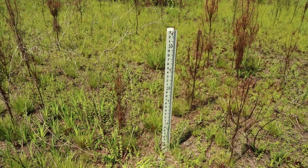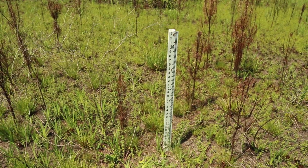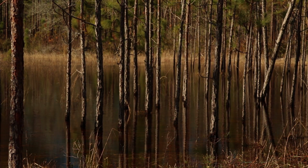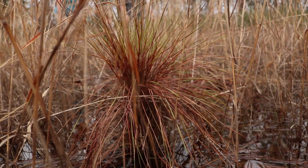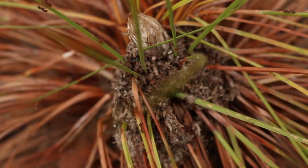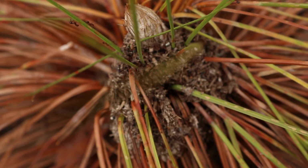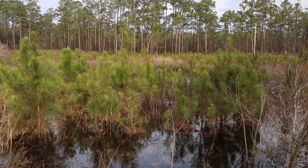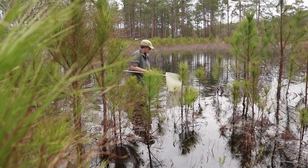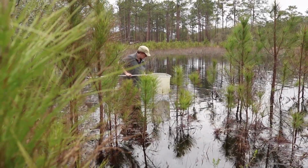Over the summer, we saw how fire can keep woody growth out of the wetlands. Now we see how flood can do the same for a more fire-resistant tree. Because the wetland basin is so full, a lot of those pine seedlings are getting drowned out. And that's actually a good thing for wetland ecology, because the trees shade out the herbaceous vegetation, and that herbaceous vegetation is very important for all of the organisms that live in the wetland basin.